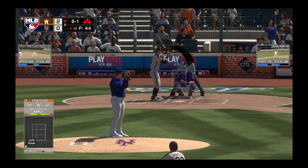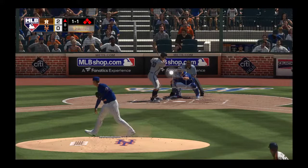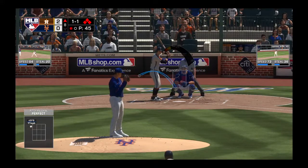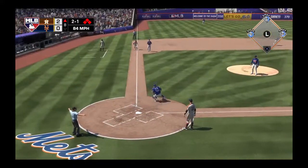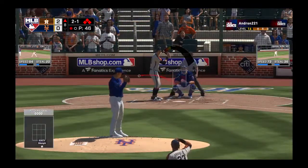Strike one to start the at-bat. The 0-1 delivery. Everyone in the ballpark knows what the pitcher's intentions are in this situation. Great job at the plate to lay off a tough pitch. In the dirt and blocked behind the plate. Runners may have thought about it, but they'll stay put, and the count moves to 2-1.